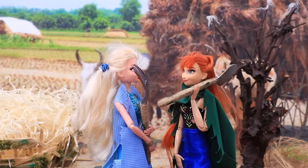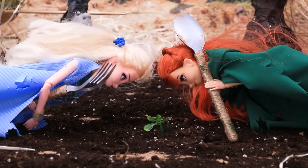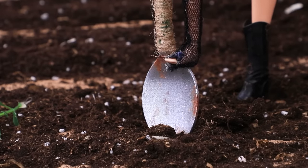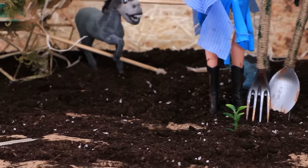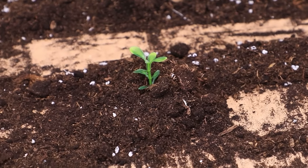The girls decided to check how the sapling is doing. Oh no, it's torn. The soil is all over the place. Who could have done this? Dig a deeper hole. What should I do? Help me. Oh, we did a great job. Let's rest and keep an eye on it.